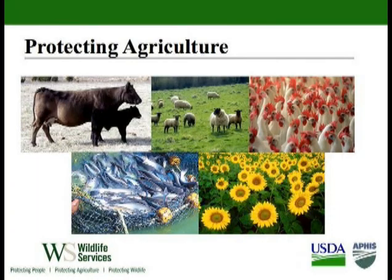But we also work with producers on livestock protection issues related to sheep and goat production. Most of that work is done in the western United States, but there are sheep and goat farmers all over. A lot of what we provide here in Maine is just technical assistance and things that folks can do with their herd to minimize impact from predators.